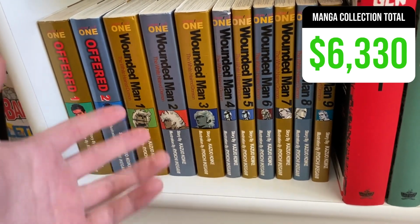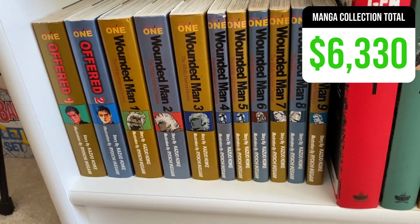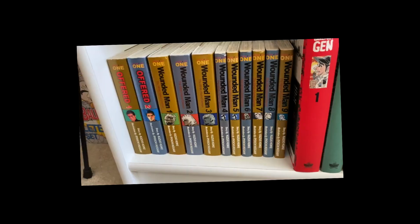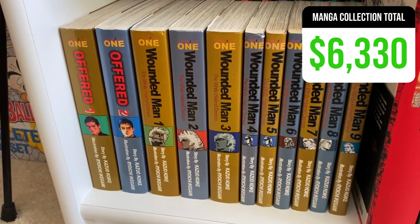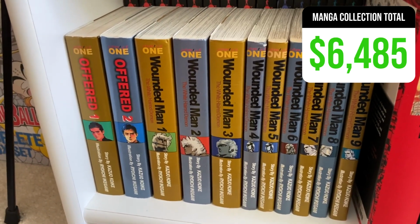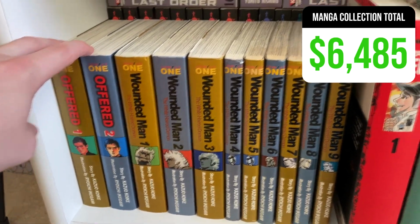Fast forward years later, and these are way more expensive than they were, so I had to pay more than I probably would have if I just wasn't an asshole. But all in all, finding all these volumes cost me $155, which is still a pretty good deal considering what this set goes for nowadays.